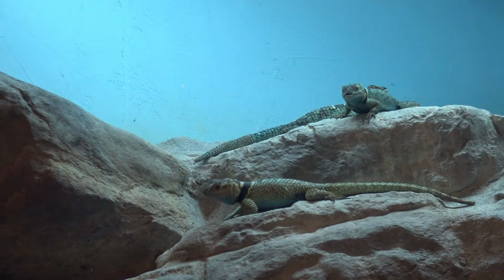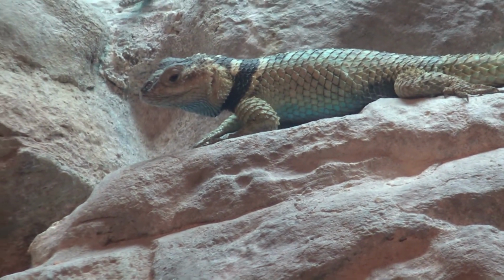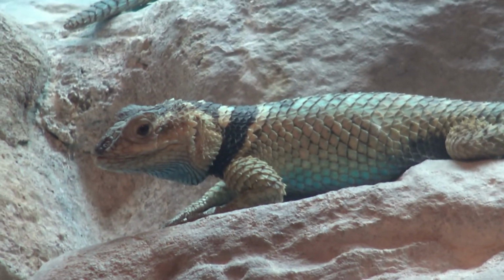The lower lizard looks like it's doing push-ups. That's a threat display telling all the others to stay away.